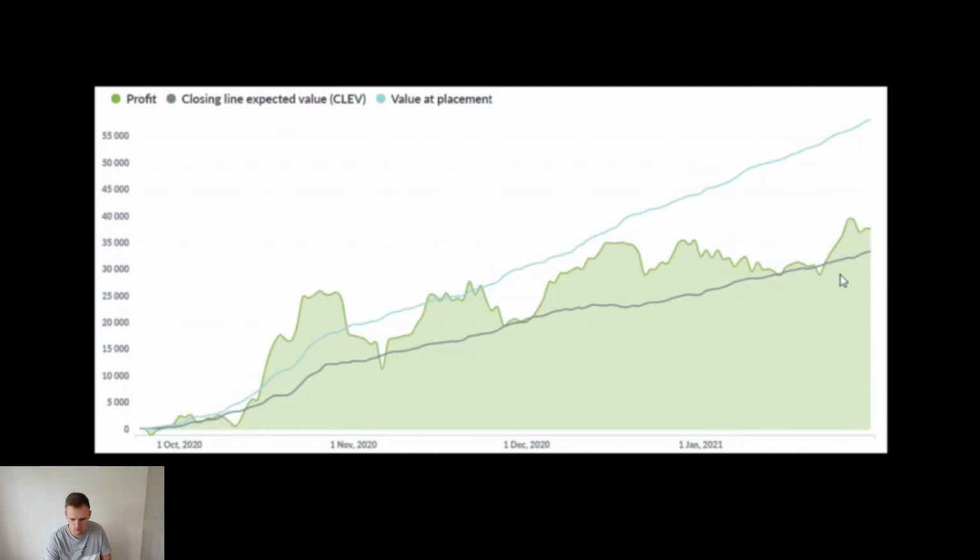So my real world results are actually very similar to this member's results here, where my closing line value, this grey line, is beneath the actual profit that I've made. So I've actually made over the amount of closing line value profit.